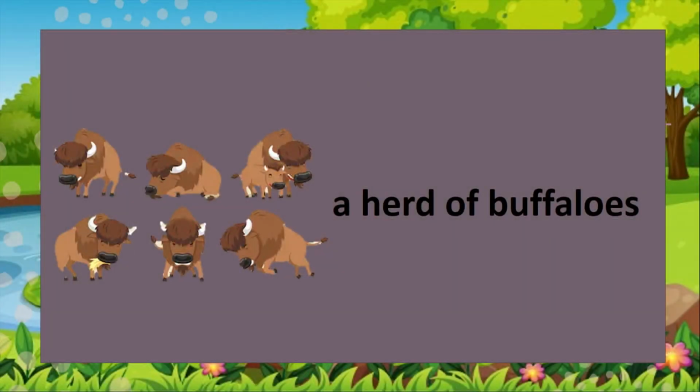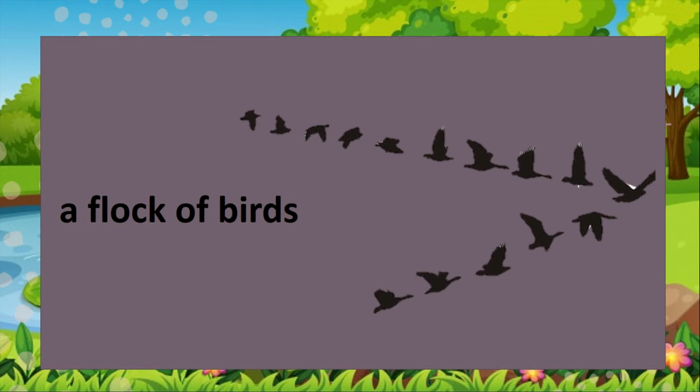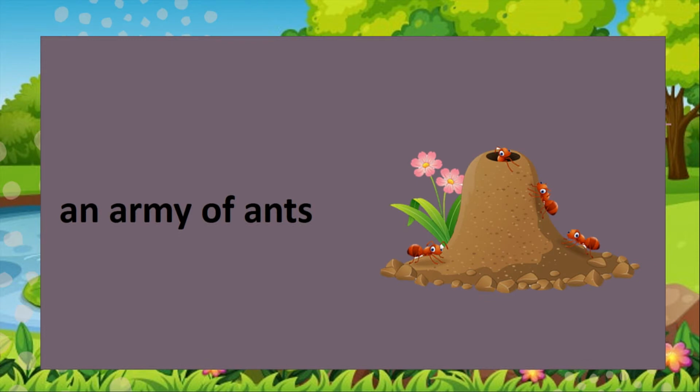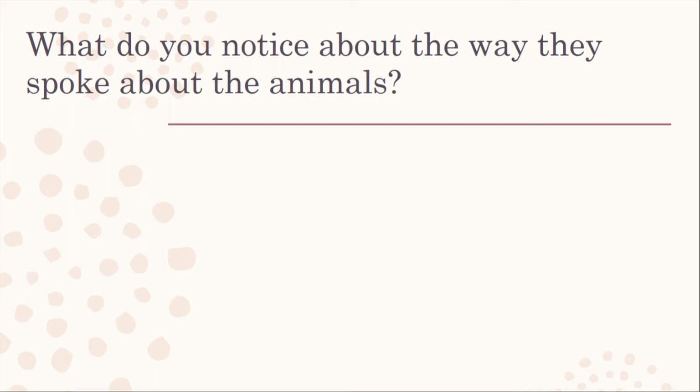They saw a herd of buffaloes. They saw a flock of birds. They saw a litter of puppies. What else did they see? Yes, they saw an army of ants. What else? A shoal of fish. And that is all they saw.